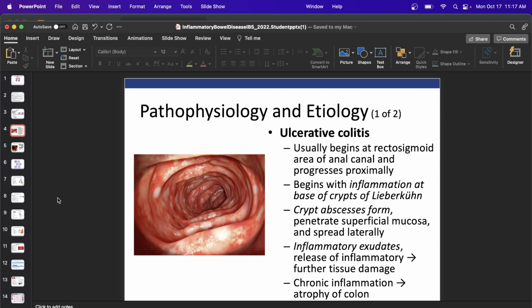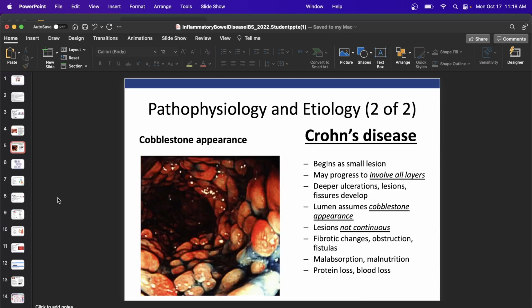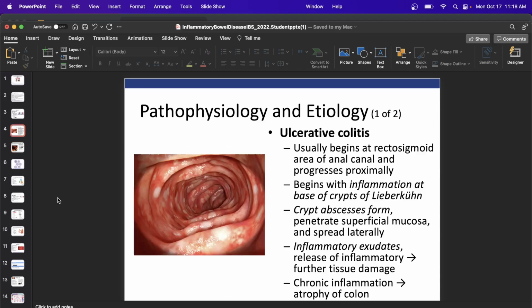So that's something different about the two. Ulcerative colitis tends to be left lower quadrant pain. Crohn's tends to be right lower quadrant pain. Again, in terms of the pathophys, I already said ulcerative colitis affects the mucosa and the submucosa, whereas Crohn's can affect all layers of the bowel. And again, in terms of the portion of bowel affected, it's primarily the sigmoid and the rectum.